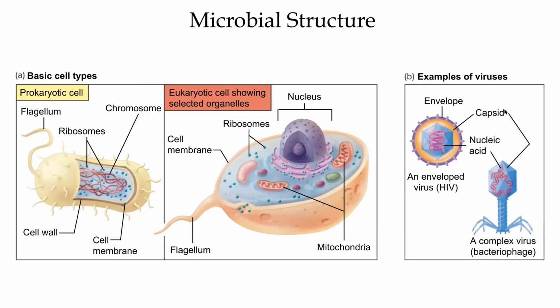And as a result, you have just a nucleic acid, whether it's DNA or RNA, depends on the type of virus, that's packaged inside this protein shell, which is called a capsid. And then some viruses have envelopes on the outside, which is actually made up of the host cell membrane. So it's a combination of lipids and sugars that that virus uses when it buds out of the cell. Okay, and this novel coronavirus that we are dealing with is an enveloped virus.